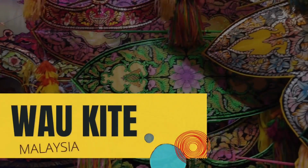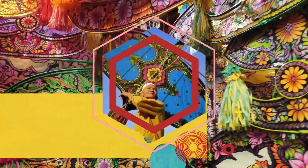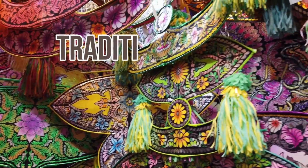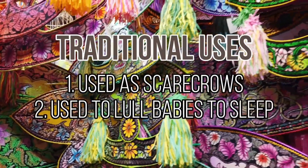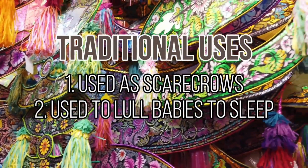The Malaysian wau kite is a uniquely designed kite as seen in this picture. Flying kites is a tradition in Malaysia where farmers use them as scarecrows in their fields and to lull their babies to sleep so that they continue with their work.